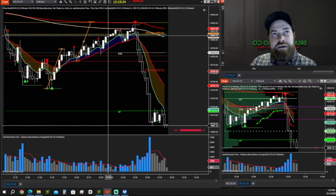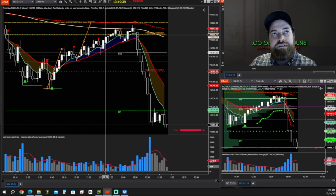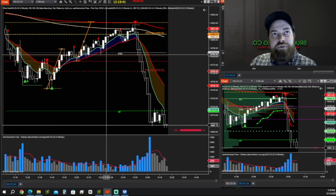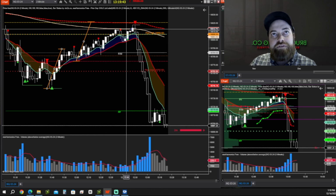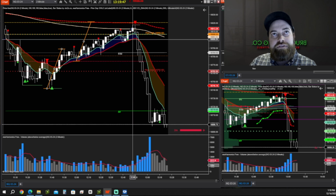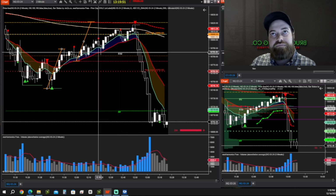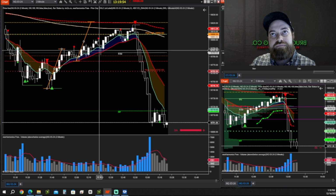I'm going to get in right here at 804. I'm hoping it hits 820. 15 points. I'm going to put my stop below this swing. It's probably going to hold at least till it hits here. And what does it do? It gets real close. Bottom falls out. You're stopped. You lost 20 points.